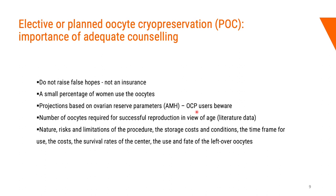Long-term pill users should have to take a pill holiday for at least 2 months to be able to correctly assess ovarian reserve parameters. We should discuss the nature, the risks, and the limitations of the procedure, and we should also discuss alternatives, for instance, use of donor oocytes in the future. We should also discuss the time frame within which these oocytes can be used, the costs of the procedure, the storage, the use, and the fate of the leftover oocytes. Also, we have to acknowledge that survival rates of oocytes can differ from center to center.